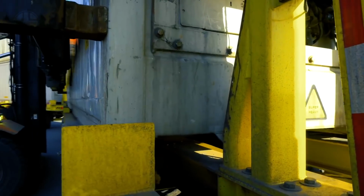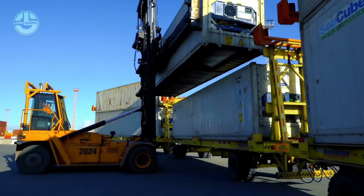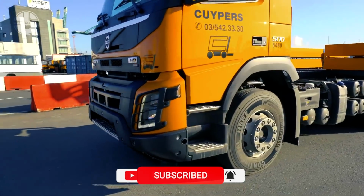Each trailer includes an automatic coupling mechanism for the driver's convenience. Each coupler holds each container and enables the driver to mount or dismount them from the cab.